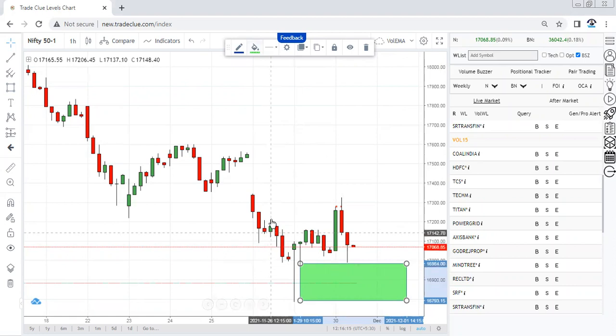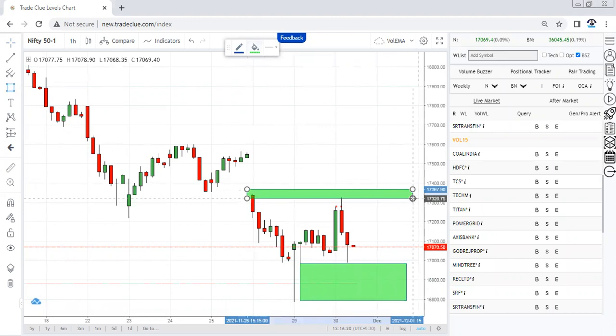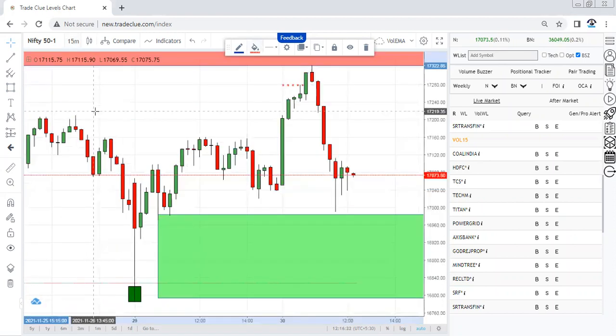Now when we go to the higher point of view, it was very clear that on the upper scale, the resistance was very much there at the 17,300 zone. This was the prior zone where the fall had taken place and it tried to come back to the top. Along with that, red dotted lines have also come. So let's see on the smaller time frame what has happened.